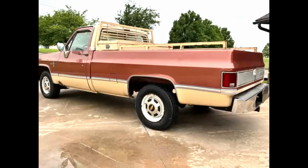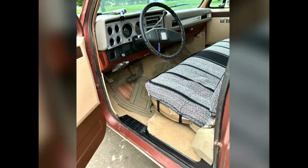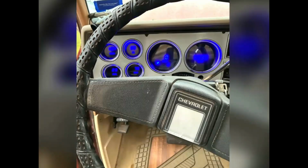Despite its age, the truck runs strong and rides on a solid set of tires. There's minor rust and a few dents here and there, expected for a working vehicle of this era, but nothing that takes away from its structural integrity or rugged charm. It's the kind of truck that wears its years like a badge of honor.